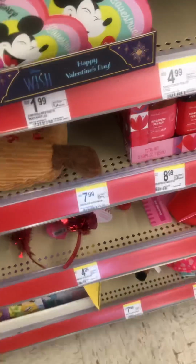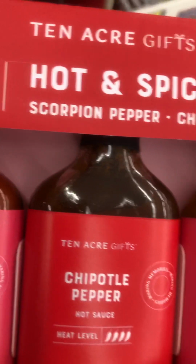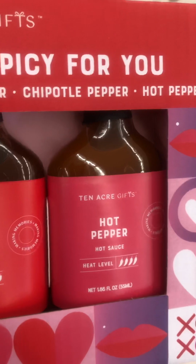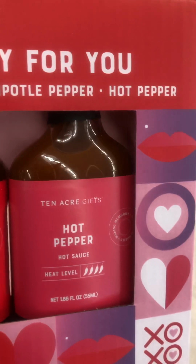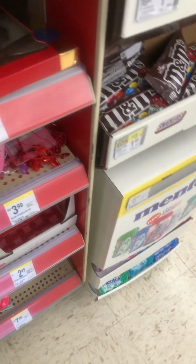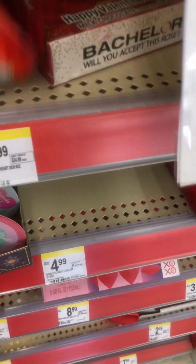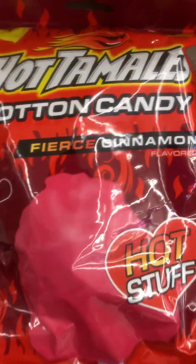I need to get a price on this. And they still got a couple things. I have to see what this is. Hot sauce, wow. Spicy hot sauce. Chipotle pepper. And you have the rose there. And you got the hot tamales. Guacamole. And you have this popcorn thing. I think I've seen somebody show this on one of their videos. Now I gotta pick that up. I just dropped something. So I'm gonna get a price check on this.